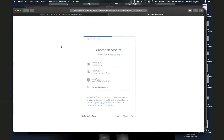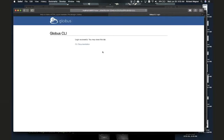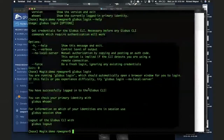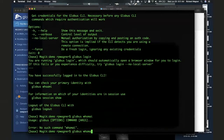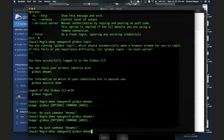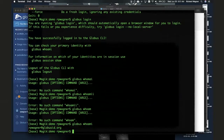And here are the consents. I will click allow, and now I can close this. If I go back, it says I am logged in. And if I say globus whoami, or if I type correctly, globus whoami, it'll say what my primary identity is in this case.